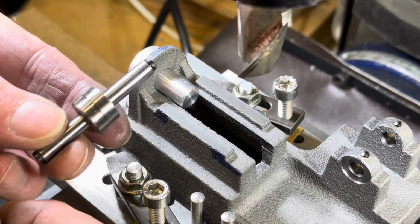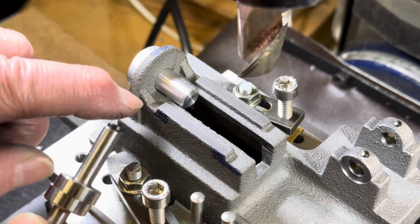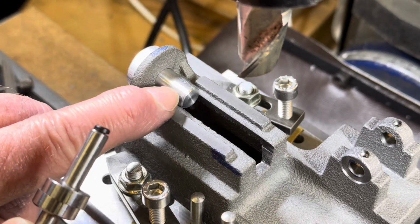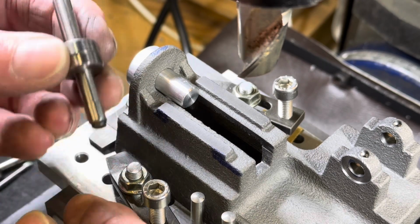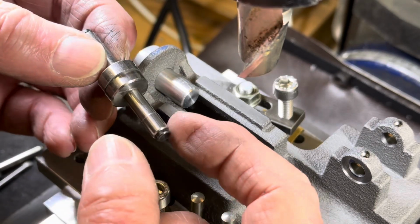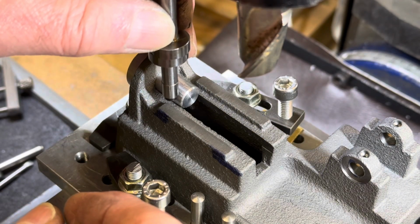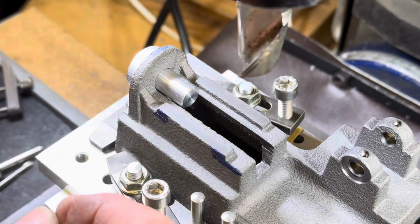I tried using, obviously I couldn't use my electronic edge finder because the ball on the end of it is about 10 millimeter diameter, and I would never have got it anywhere in. It may have just about touched the edge, but I didn't think that was going to be very reliable. So I've got this other tiny edge finder which only has a 6 millimeter end to it, but I did try this, but I literally just couldn't get it to work. Basically, I was getting poor readings all the time, so I gave up on that idea.